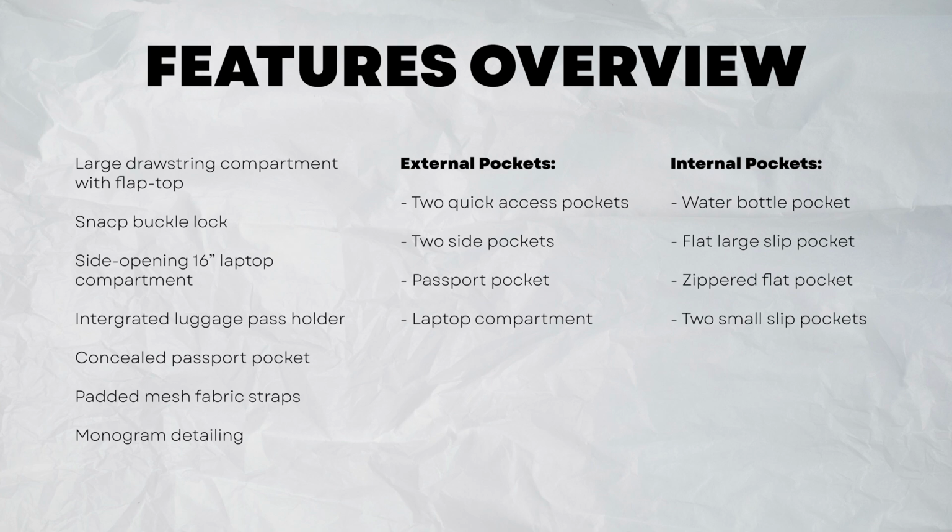This bag does stand on its own thanks to the padded bottom, but it does have a tendency to lean forward, especially once you start packing the bag out with really heavy stuff like a laptop. But speaking of pack outs, let's get into the pack out section.